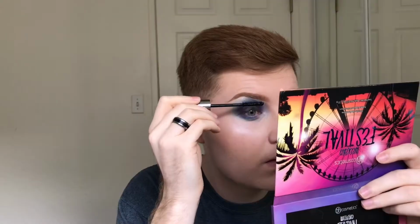So let's see. Seems like a good mascara, but I forgot to curl my lashes. I always forget to do that, so I'm going to do this eye and curl my lashes here. This is literally the only mascara that I've found so far that curls my lashes without me having to curl them. I didn't curl these and they looked a little curled. So I'm very pleased with that.